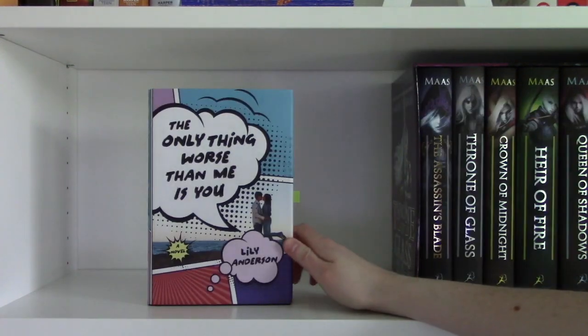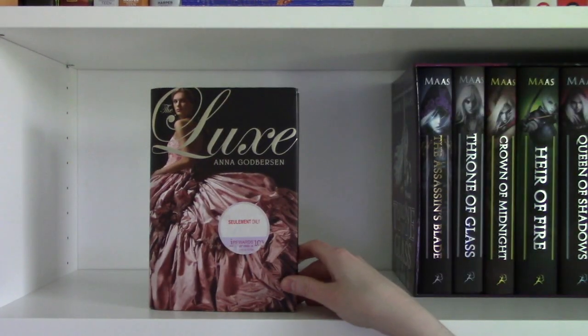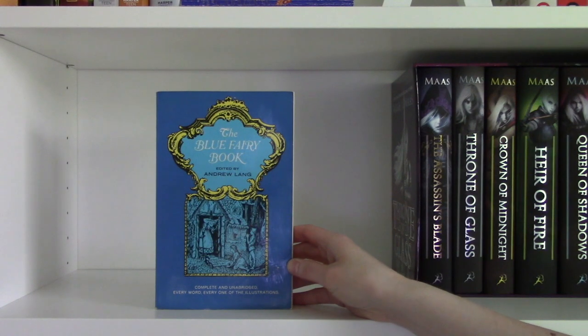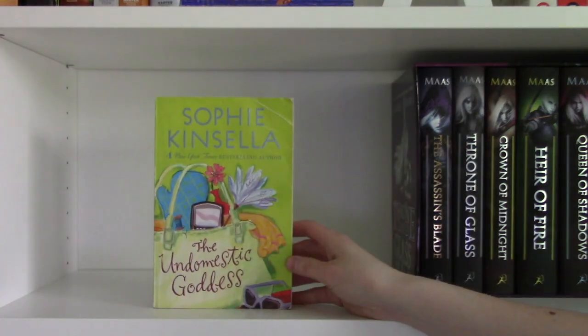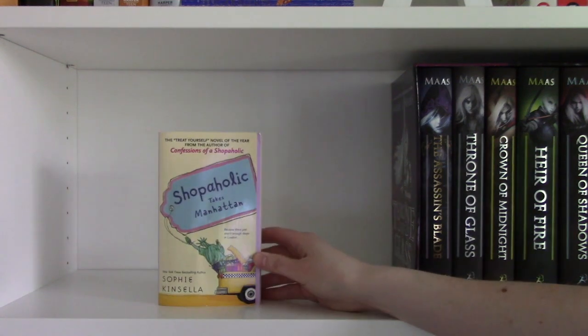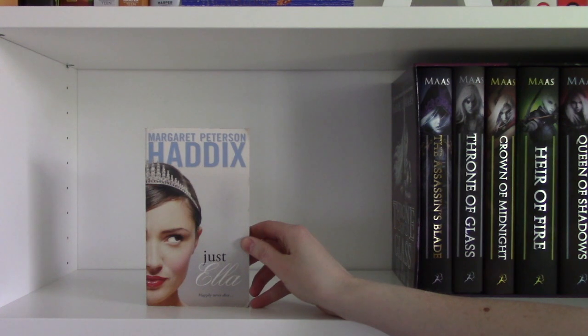The Only Thing Worse Than Me Is You by Lily Anderson. I have a second edition of The Luxe by Anna Godbersen. I have the Blue Fairy Book, edited by Andrew Lang. The Undomestic Goddess by Sophie Kinsella. The Hating Game by Sally Thorne. Shopaholic Takes Manhattan by Sophie Kinsella. Just Ella by Margaret Peterson Haddix.